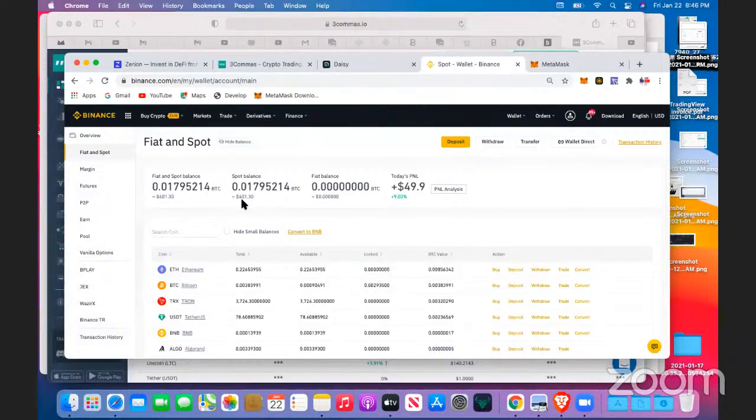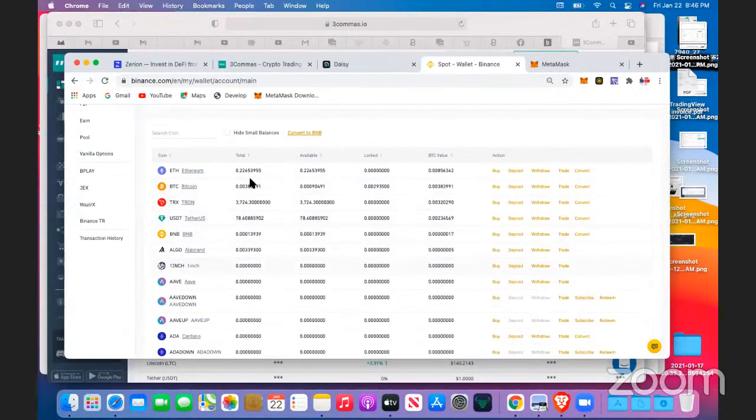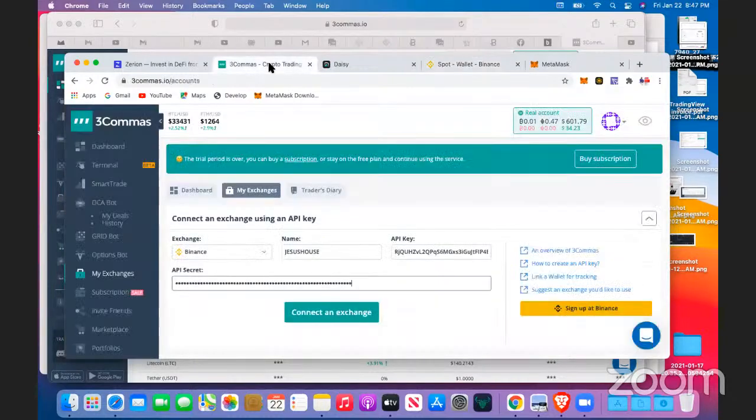That's $601. And if you go there, it's just showing that. Now, please take note again, Binance will not give access to your 3COMMAS to withdraw, so don't enable that. Now, once all is done, if you look at it now, it says trial period is over, you can buy a subscription or stay on the free plan and continue using the service.